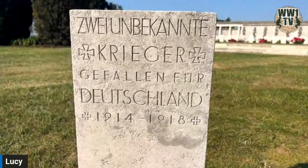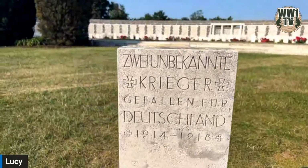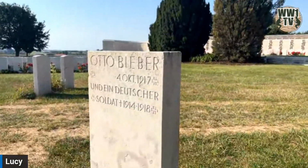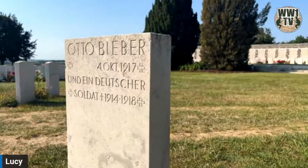And you'll find that when you visit these places, when you see them that are a bit more disorganised, it's very likely that these were original battlefield cemetery sites. So I hope that answers it.